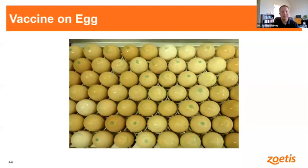Vaccine on the egg. Here's an example. If you see just a little ring potentially every now and then, it's not a big deal. That can happen. But when we see those big blue droplets coming out of the vaccination hole on a lot of the eggs, that's a problem. And it could mean a few different things. So reach out to your field service specialist. They can help you troubleshoot it.